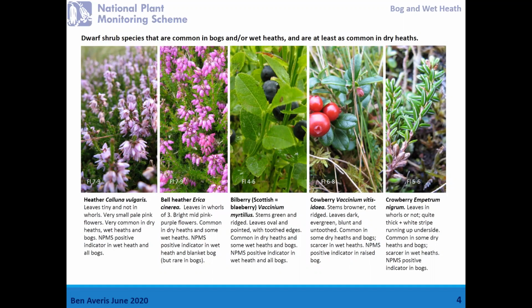That's very common in some of our upland dry heaths, and in some of the bogs it can be very common as well. Rather less so in wet heaths, but it does occur here and there in some upland wet heaths. Crowberry has a similar kind of distribution to the cowberry in being mainly northern and upland, and most common in dry heaths and in some kinds of bogs, but also occurring in a few wet heaths as well. Easy to tell, leaves are a bit like bell heather, but they're thicker in texture and they've got that white stripe underneath. It doesn't grow very tall, and the higher up the hills you go, the more conspicuous it can be, especially in dry heaths.